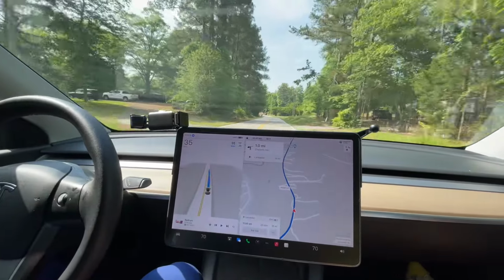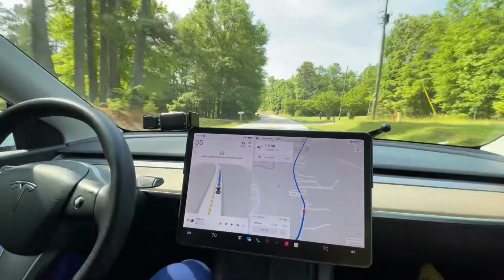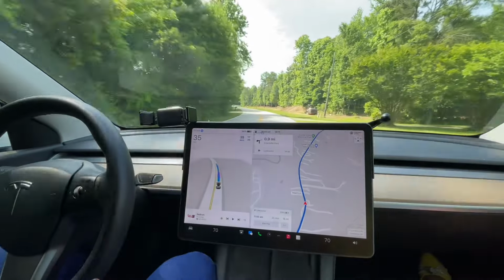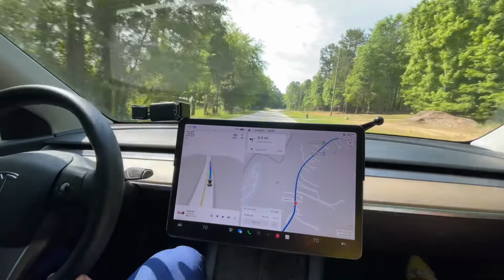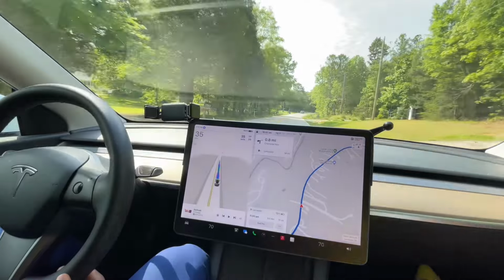Yo, man, you look up, you got 100K. Your car done made you that. Forget a car payment, I'm going to pay this thing off. That would be like a cheat code, man. That would literally be a cheat code.